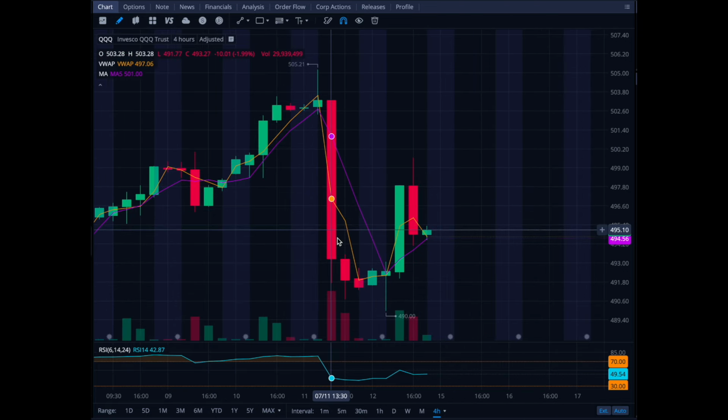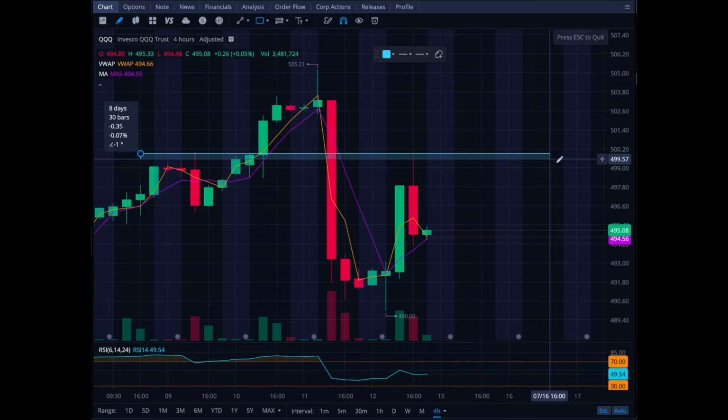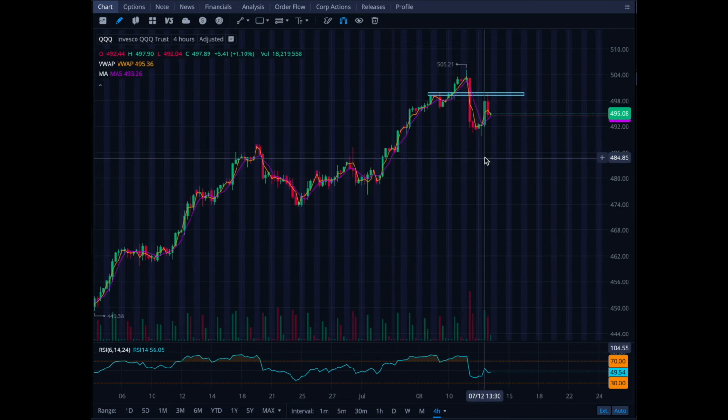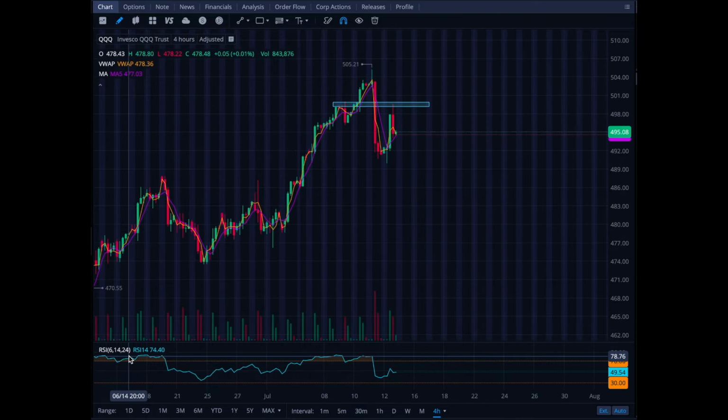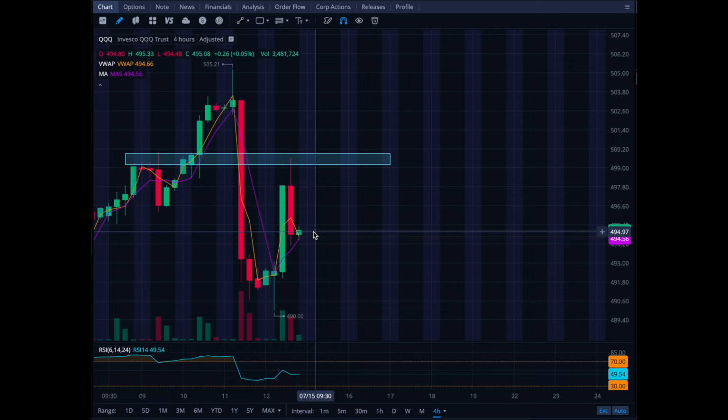So you had this nice sell off, nice curl, but now you had this big wick from 500 rejection back down to 495. If QQQ cannot reclaim 500, it's going to start pulling back. So this is the level I'm watching. I want to see what it is going to do in the next couple of days, because you can see right here, QQQ is struggling. It's at 495. Can it get above 500?